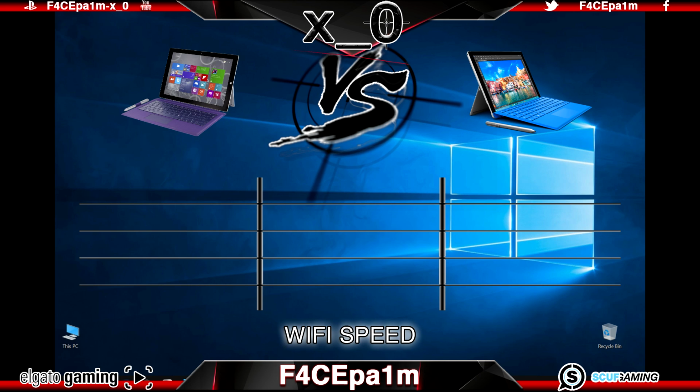Surface's Wi-Fi speeds. So for the first test, I transferred a 100 megabyte zip file from the Surface Pro 3 and 4 to my desktop PC over my home Wi-Fi network connection, and then I transferred it back again. And for reference, I transferred that same file from my Raspberry Pi to my desktop PC and back, both of which have cabled connections to my router.